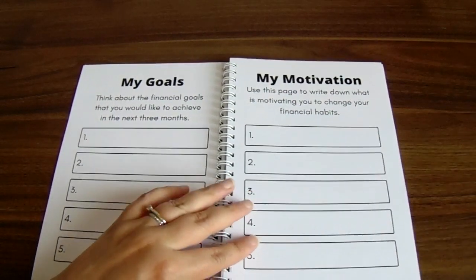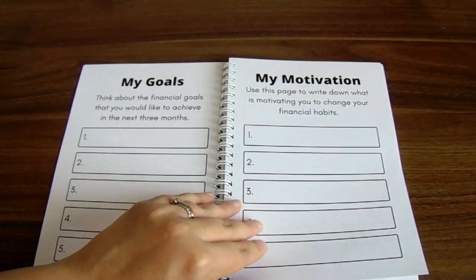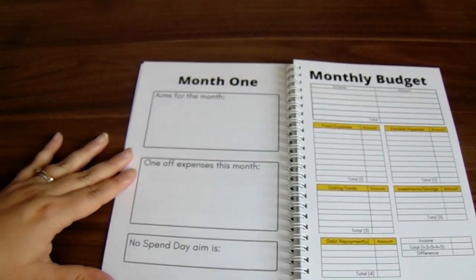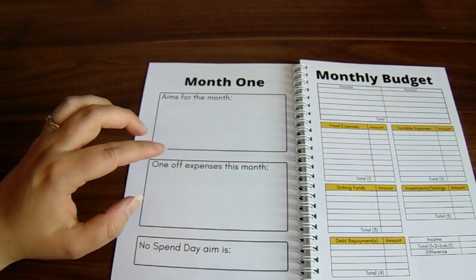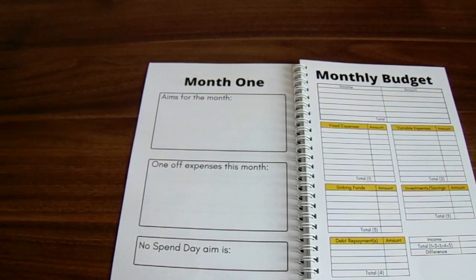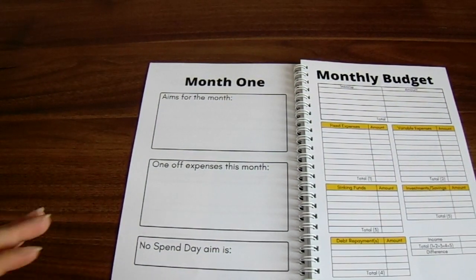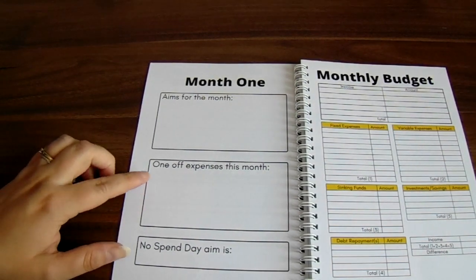This is one of my favourite pages in the new one. I haven't really had that before, but I think that's a really good point to make, to really make you think about why you're doing that. And then the next one, month 1: aims for the month, one-off expenses this month. So things that come up during the month that are not usual in your budget. Things like maybe birthdays or a special occasion, have that here.